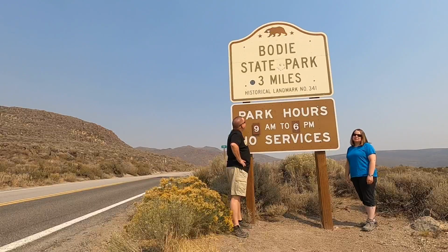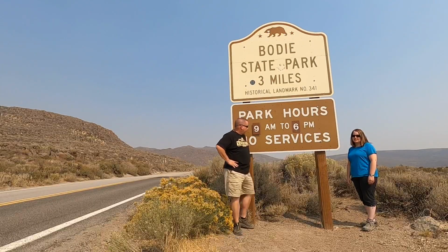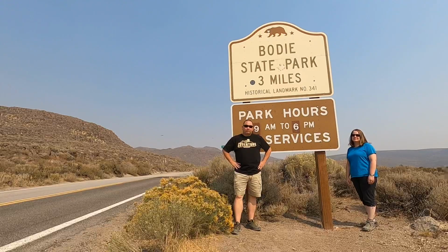Today is Tuesday, September 29th, 2020, and we just left the ghost town of Bodie. We're on our way home, and we're going to go back through Tioga Pass.